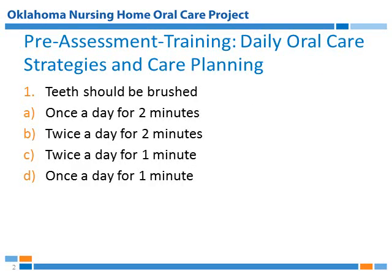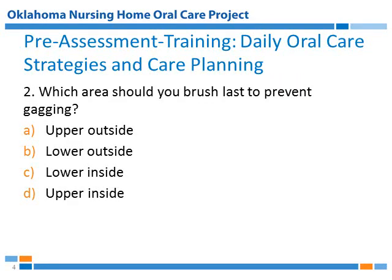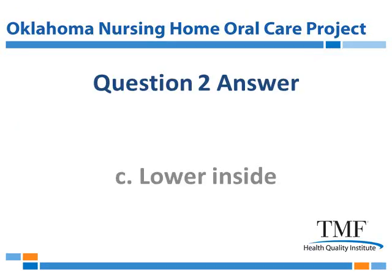Okay, let's get started with some pre-assessment questions. Teeth should be washed once a day for 2 minutes, twice a day for 2 minutes, twice a day for 1 minute, or once a day for 1 minute. The answer is twice a day for 2 minutes. Pre-assessment. Which area should you brush last to prevent gagging? Upper outside, lower inside, or upper inside? And the answer is lower inside.